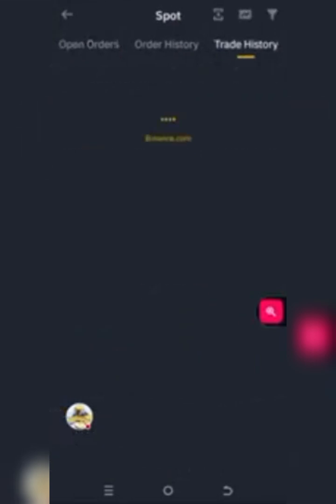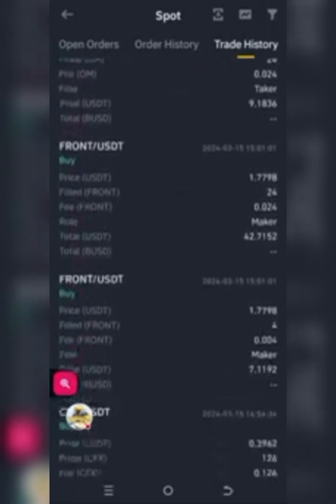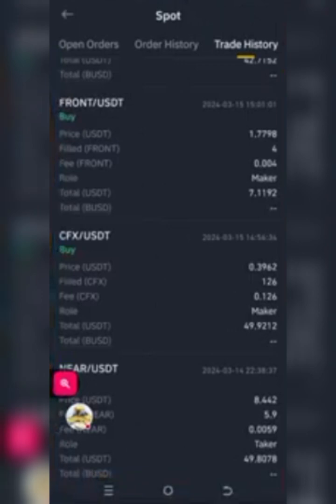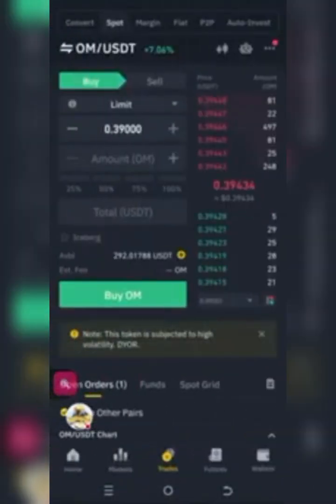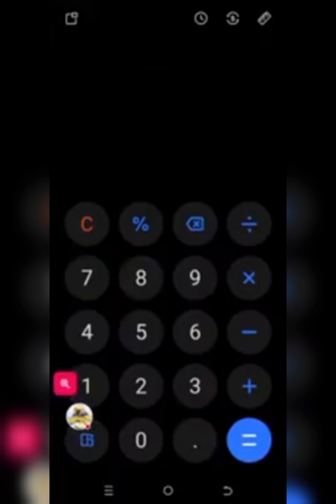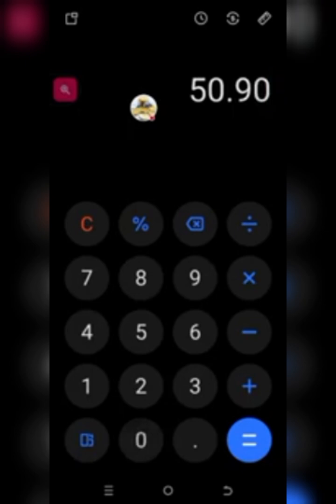So let me go and check how much we bought. I'm not exactly sure, but I'll have to check. That was CFX, right? How much did we buy? We bought 49.92. Alrighty. So let's go. No, not convert. We're not going to convert. We are going to calculate how much this is. So we have 50 points. Is it 50.90 or 50.97? I think it's 97. Let me go and check.